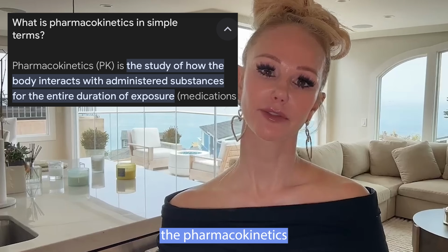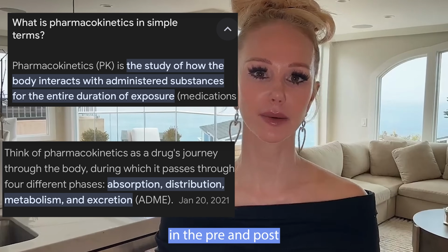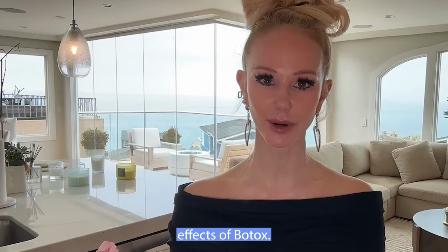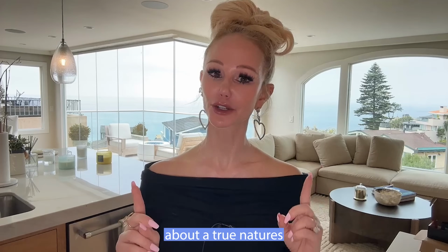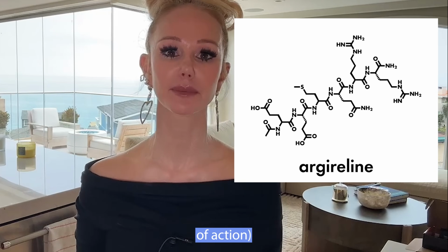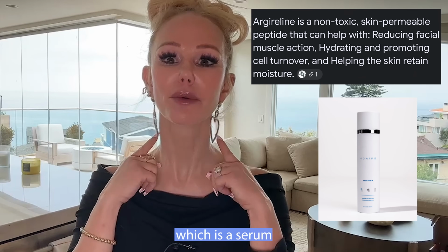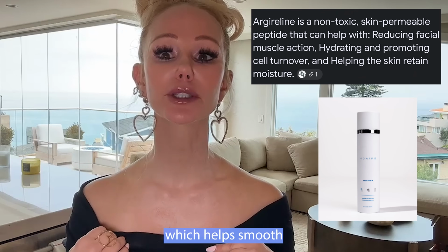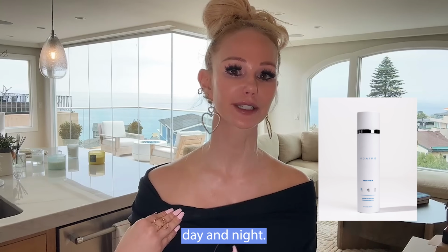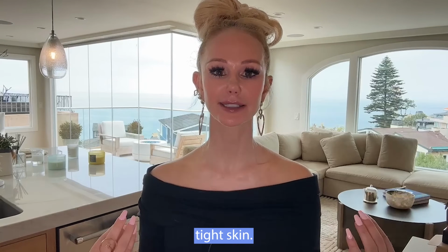Now, speaking about the pharmacokinetics of Botox and neuromodulators and the SNARE complex in the pre- and postsynaptic membranes and neuromuscular effects of botulinum toxin, when you're talking about a true nature's Botox, topical Argireline actually works in that same mechanism of action. In my MDAiRE skincare line, of course, I have it in my Neck Tight Serum, which is a serum for the neck and décolleté, which helps smooth and tighten that thin, delicate skin. I'm 46 years old. I use it day and night. I engineered it for myself and for my patients to have smooth, tight skin.